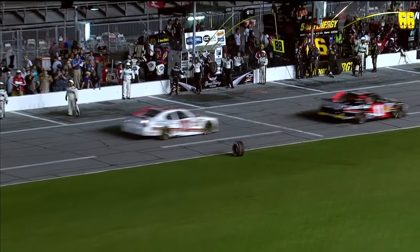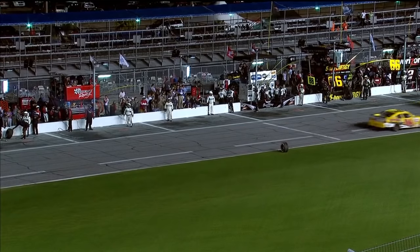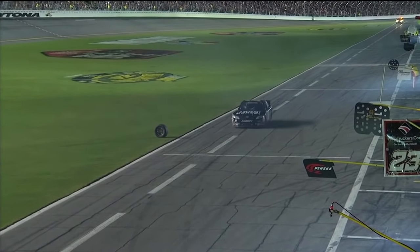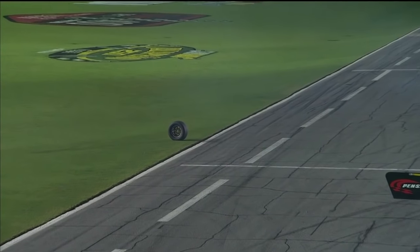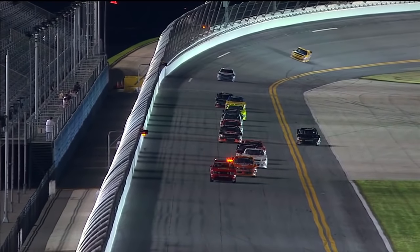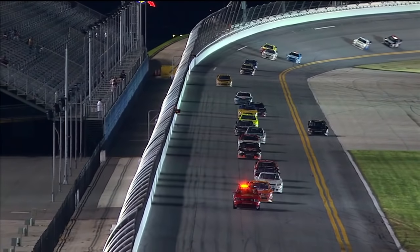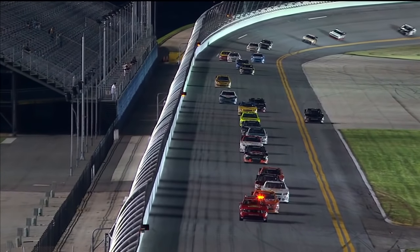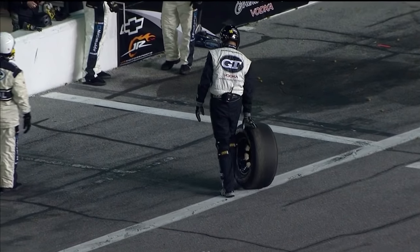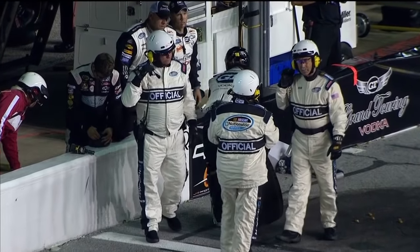Who's that from? That looks like maybe some of Greg Sacks's guys standing there waving their arms. That'll be a penalty for someone. We'll see who goes to get it. Yeah, these guys forgot that the racing surface isn't the only thing that's slick here. Pit road is too, especially on those hot tires. All right, so it was one of Greg Sacks's crew guys. So that'll cost the 88 car.